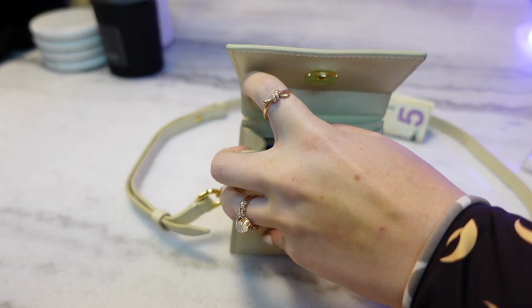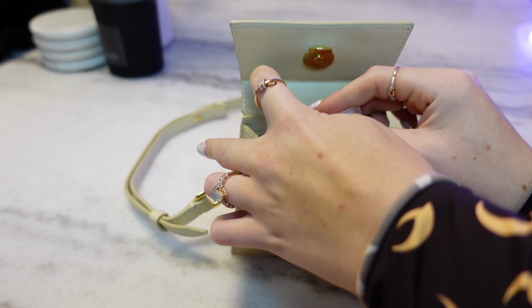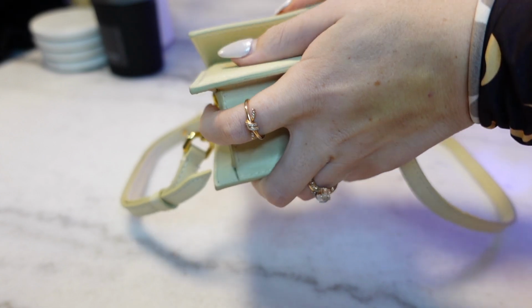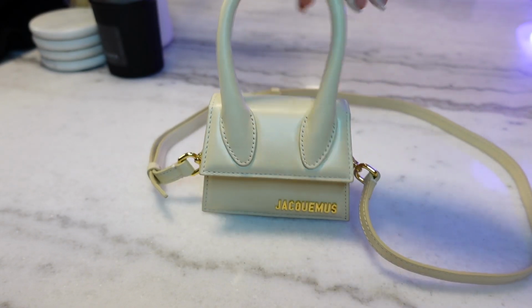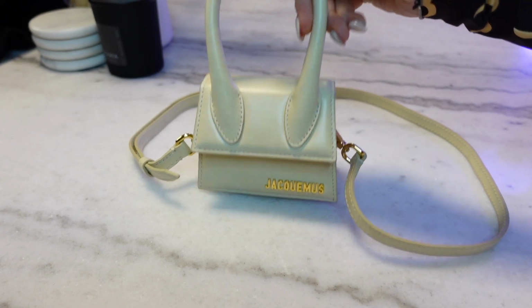Okay, well I'm just gonna go back to my original thing. My lipstick, my keys, my camera battery, and my cash. That right there fits perfectly for me, and I feel like that is probably all I would need to take. I never take my AirPods, these, because I have my AirPods Max, so this is what I would personally carry in the bag.